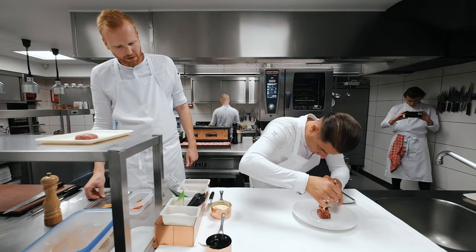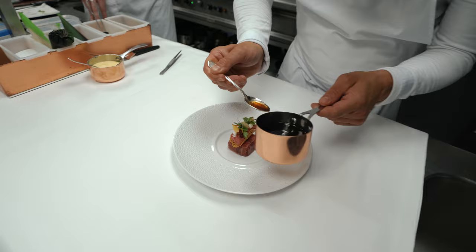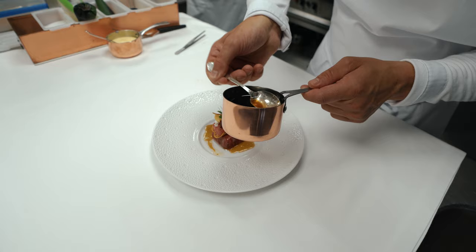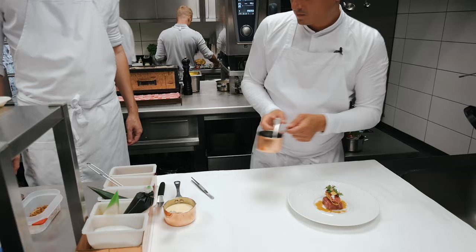We finish the dish with our unagi vinaigrette and a little bit of the fat of the Wagyu. And we have also a hollandaise made of the skin of the eel.